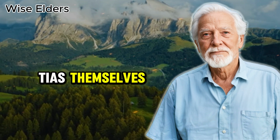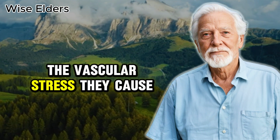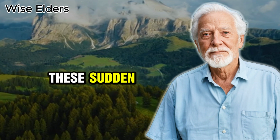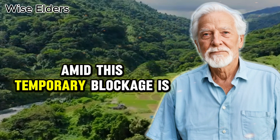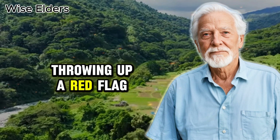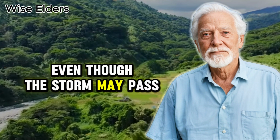While TIAs themselves typically don't result in permanent damage to the brain, the vascular stress they cause can be enough to bring about these sudden and perplexing headaches. It's as if your body, amid this temporary blockage, is throwing up a red flag, an alert to tell you that something is wrong, even though the storm may pass.